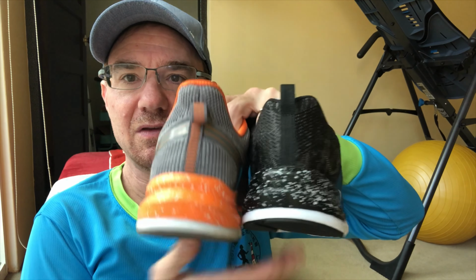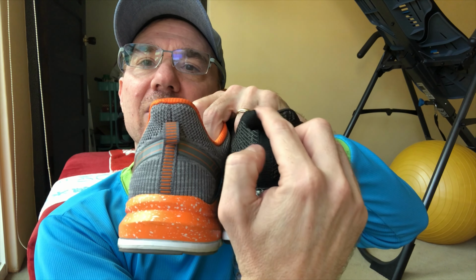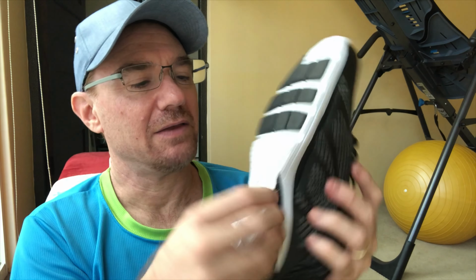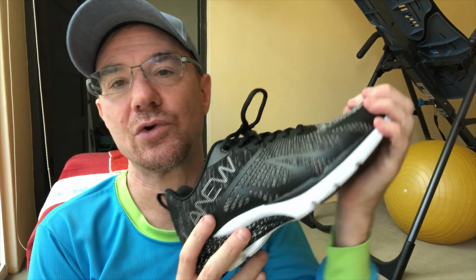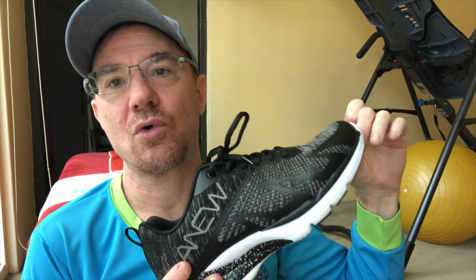Check out that video. Even though they are the same model number, the 250, the back is just slightly different. This one has a higher back, and this one has a little dip right here for your Achilles. Both shoes have ample hard rubber on the hot spots, and this is kind of like an EVA. Black ones I'm using as my indoor trainer for my bike and for stairs. I run stairs once in a while when I can't get outside.